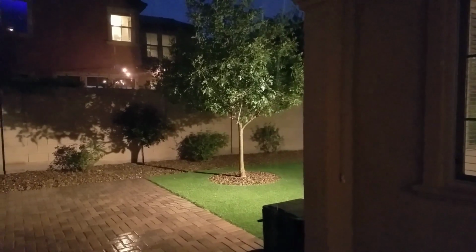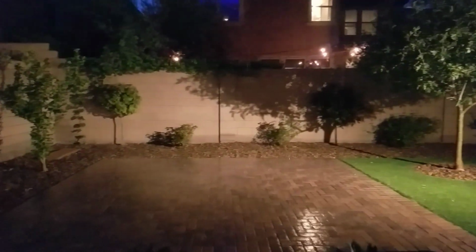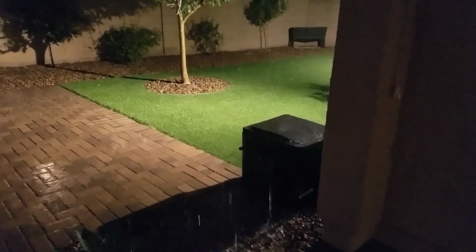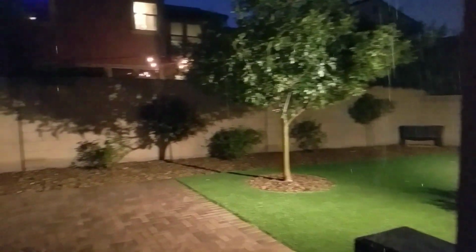For those of you in Michigan who don't believe it rains here in Nevada, it is pouring like crazy. And of course there's no eave troughs, so the water is just pouring off of the roof, and it's lightning like crazy. It's 6 a.m. on Wednesday morning at the house.